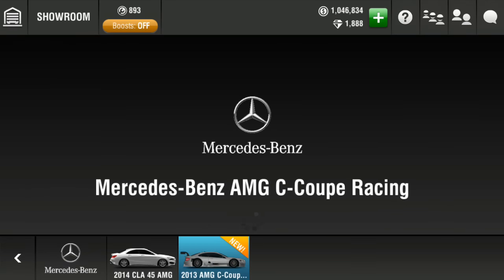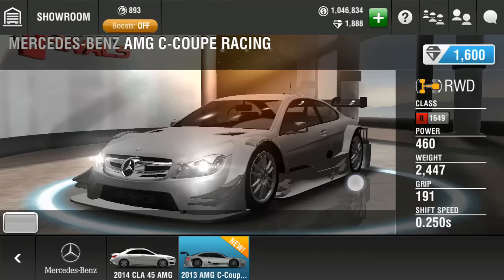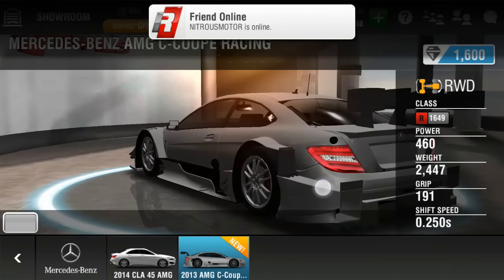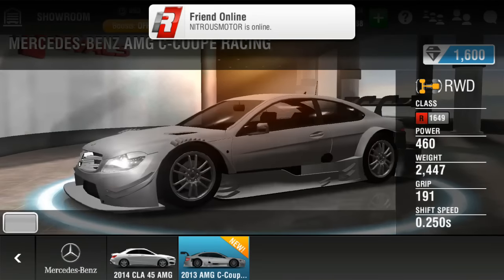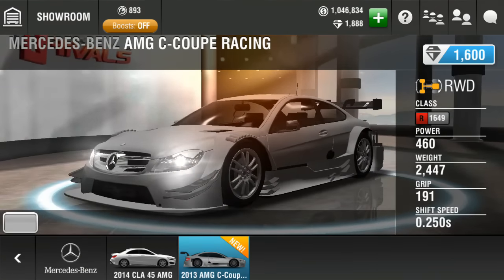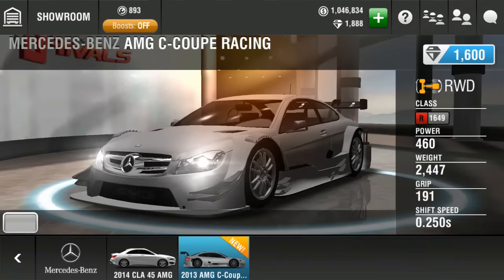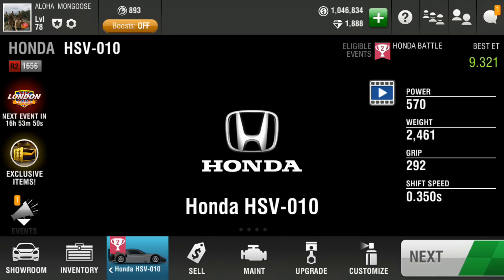So here it is, 2013 Mercedes-Benz AMG C-Coupe Racing Class R with a stock rating of 1649. It's a rear-wheel drive car, and I need to turn off the notifications because that's going to be irritating. As you can see, it's a gem-only purchase with 1600 gems. Now that seems like a ripoff, guys, but this is a Class R car. It's a Mercedes. There's no sale going on for it. I guess it has to be some kind of license agreement. I have no idea, but I guess they're unable to do the 50% off.